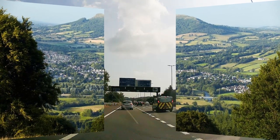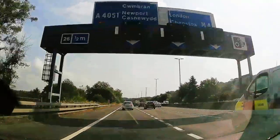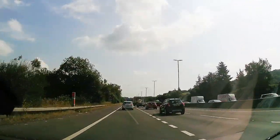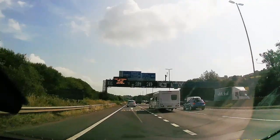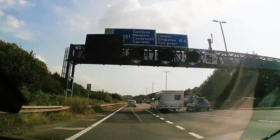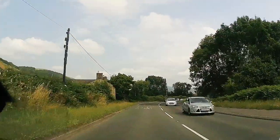Taking a trip up to Abergavenny, a great song by Marty Wilde. So let's follow his advice and take a trip. We now leave the motorway and make our way along some of the lovely country roads towards Abergavenny.